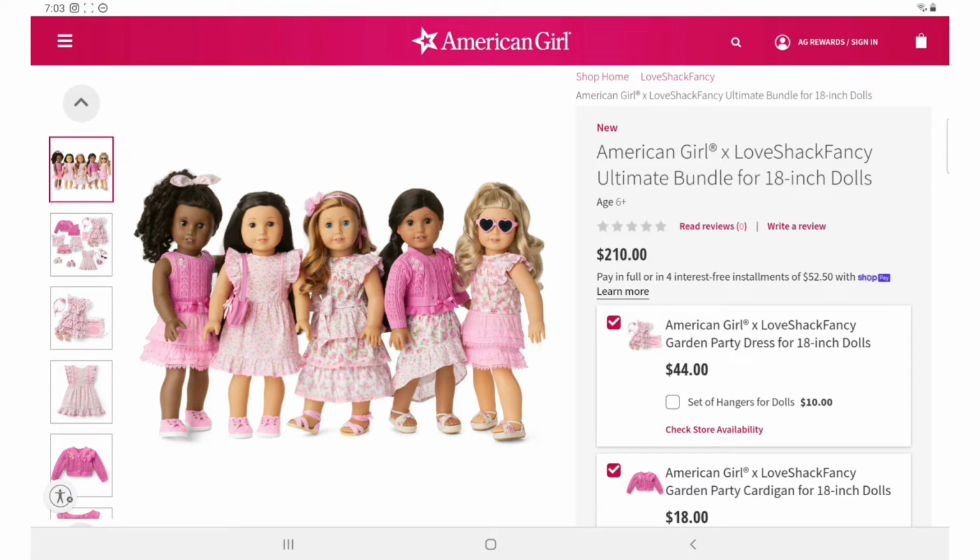Now, like I said, I don't know anything about Love Shack Fancy prior to this. This is not really in my sphere of things that I pay attention to. And so I went to the website to see what they were about. And it seems to me that they are kind of a niche, high-end, fancy, frilly, girly store, and fancy, frilly, girly is just not at all me. A lot of pink, a lot of ruffles, a lot of flower patterns, and I'm one of those people who just does not like flower patterns. But I wanted to follow this through and see how this was going. So here is the release.